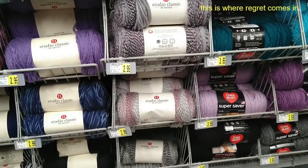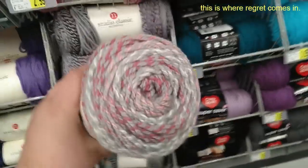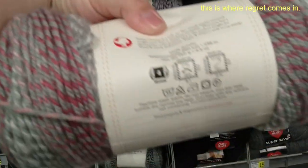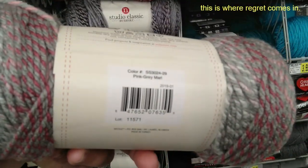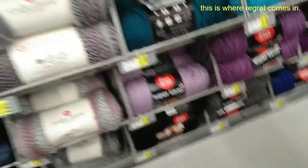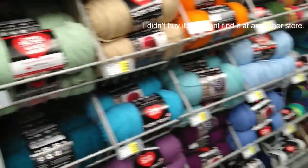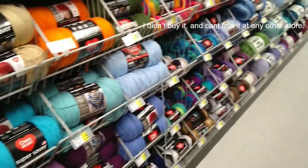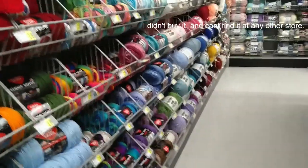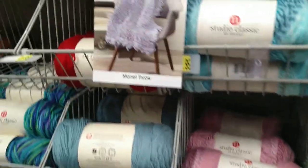I'm debating on whether I want this yarn or not. It's so pretty. Let's see, pink gray marl. My question is, do I want to buy that and use a coupon, or do I want to get the big cotton and use a coupon. I think we're gonna go with the cotton.